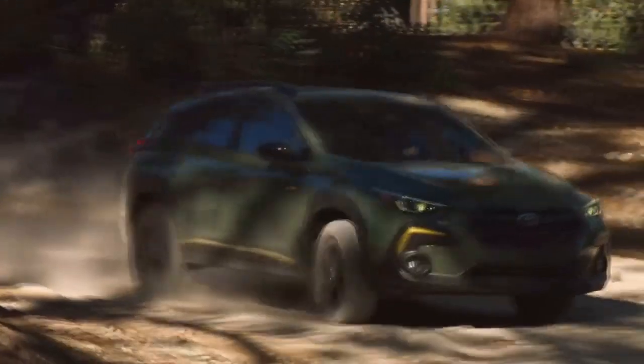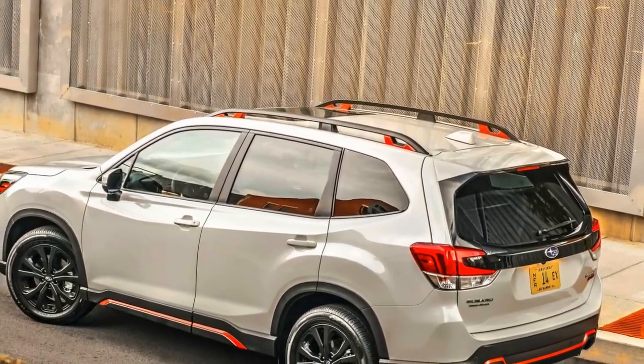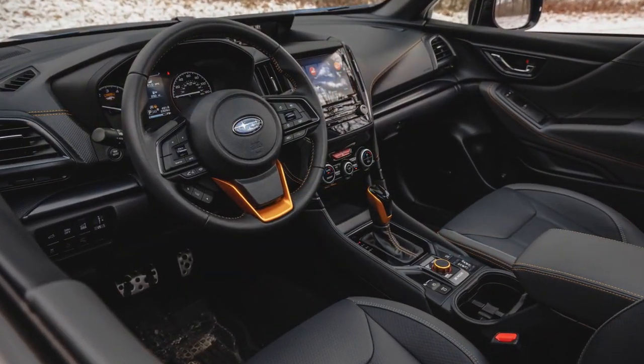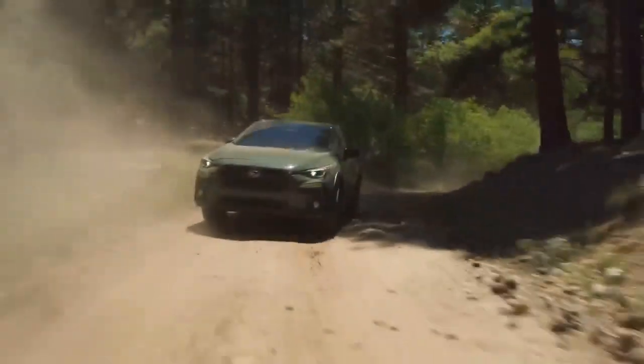Cutting-edge technology. Subaru has loaded the 2024 Forester with an array of advanced tech features, emphasizing both safety and convenience. The EyeSight Driver Assist technology suite is standard in all models, providing adaptive cruise control, lane-keeping assist, and pre-collision braking. This significantly enhances the vehicle's safety on the road, earning it high marks in crash test ratings.